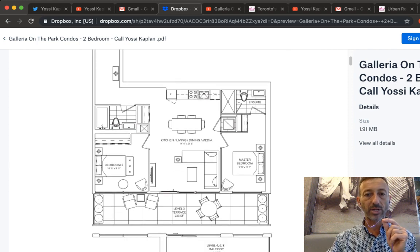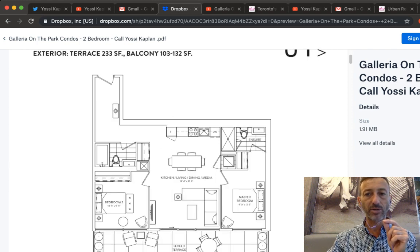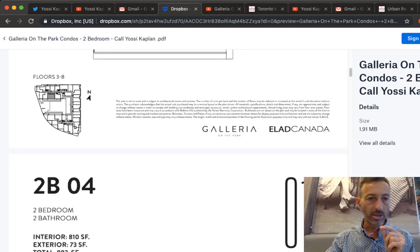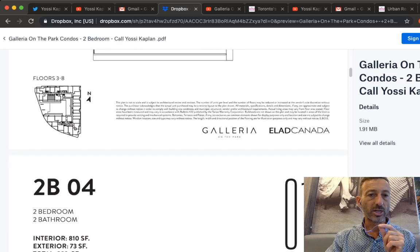And that's a very nice floor plan, by the way. Very, very efficient. This is very good. This is one of the best floor plans there is. Okay, the split bedroom design. Very nice.